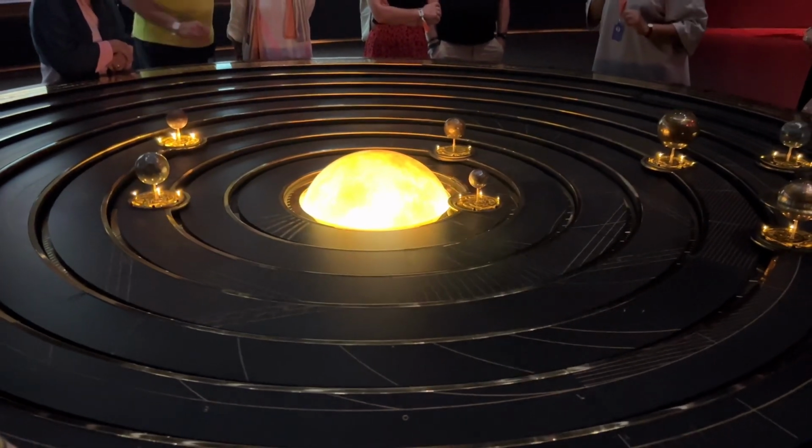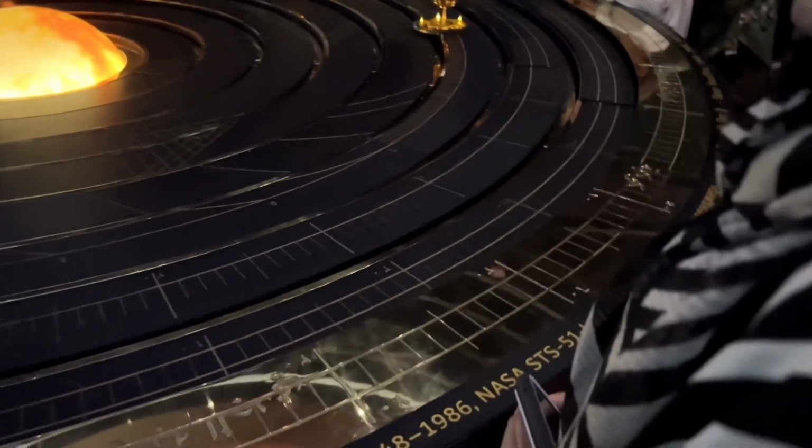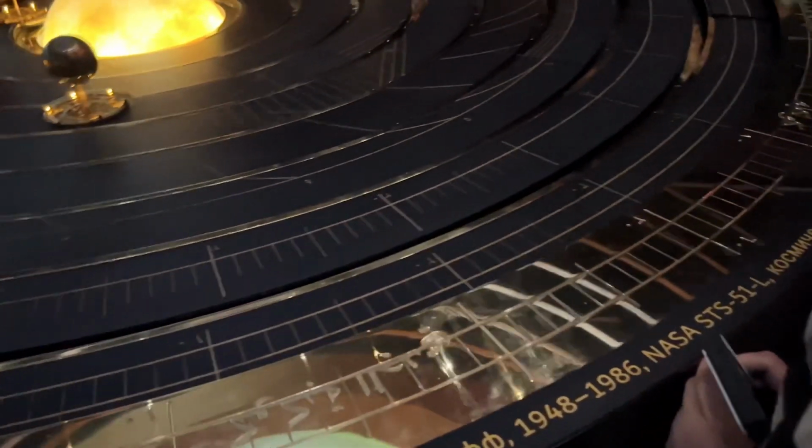This centerpiece is the filigree of the monument. At the center, we have our beautiful solar system. This is the Sun, okay? And then all the planets are moving around it, okay?